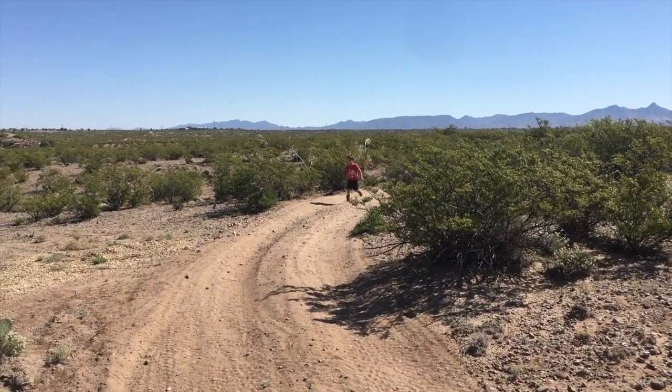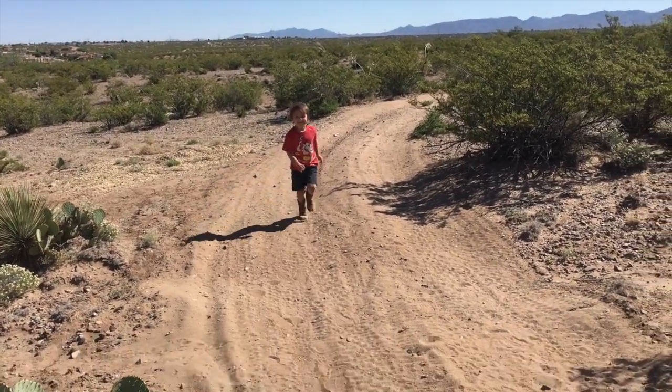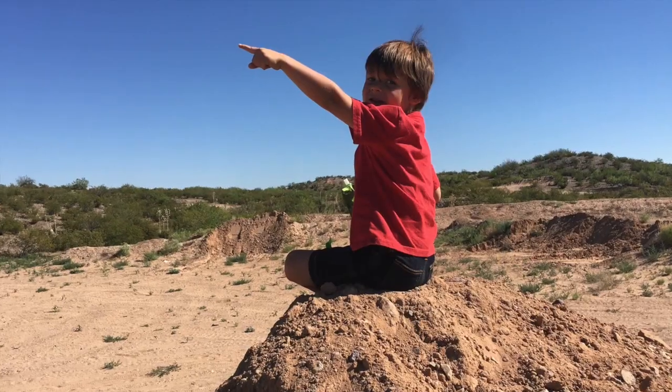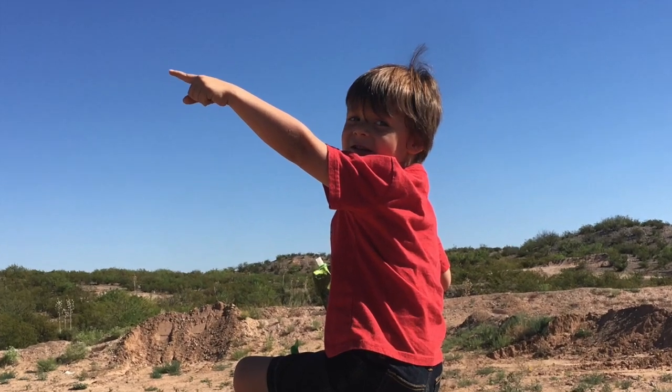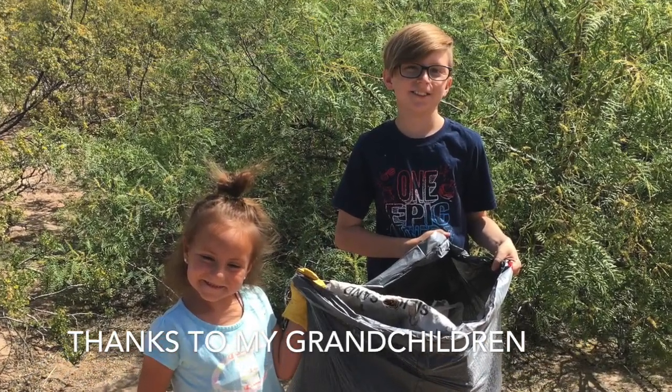My grandson Teddy loves to run with me in the desert. Let's leave a world for him and his generation that is free from our waste. Thank you to my grandchildren. They are my inspiration and they are my helpers. I especially enjoyed taking the garbage journey with Diesel and Makenzie this time.